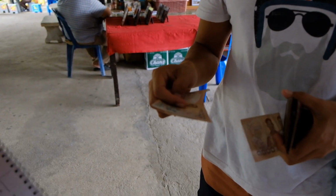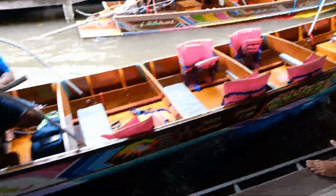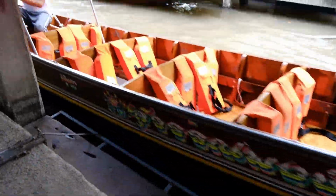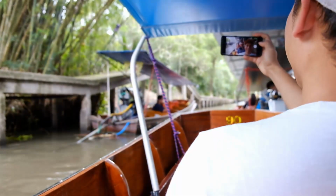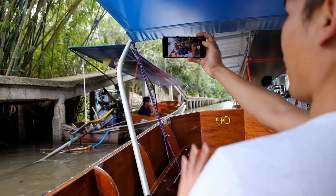So now we're going to get on the boat. We stay in the queue that's coming from that way. It's a long tail boat with a car engine, so it goes really fast. But the downside is it's a little bit noisy. Here we are, our first time. Not my first time. First speedboat.